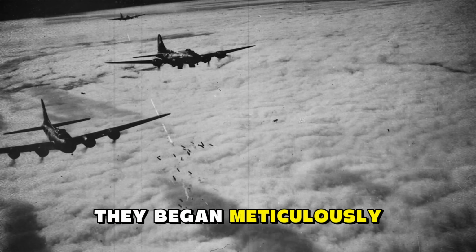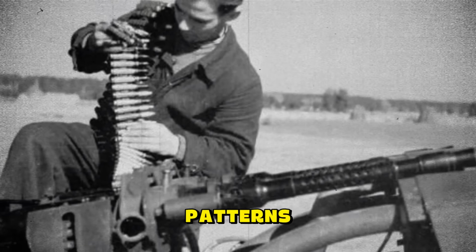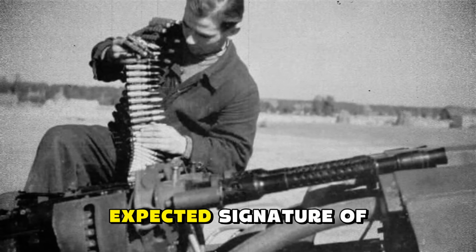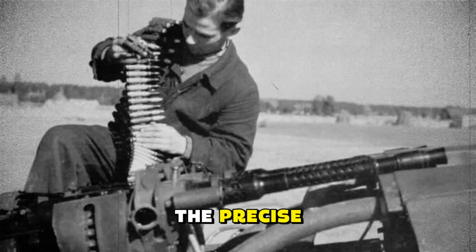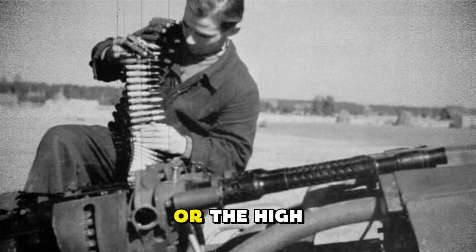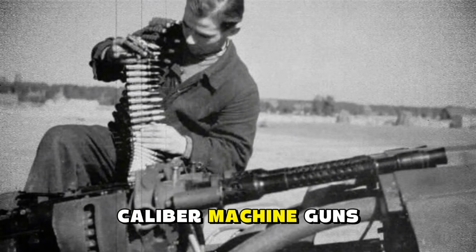They began meticulously examining the crippled bomber with painstaking, minute care, urgently looking for any clues to the mysterious and novel damage patterns. These professionals were intimately familiar with the common, expected signature of the enemy aerial firepower they had faced for years. This typically included the precise, heavy punch of the larger 20mm cannon rounds, or the high, sustained rate of fire from the older 7.92mm rifle caliber machine guns.